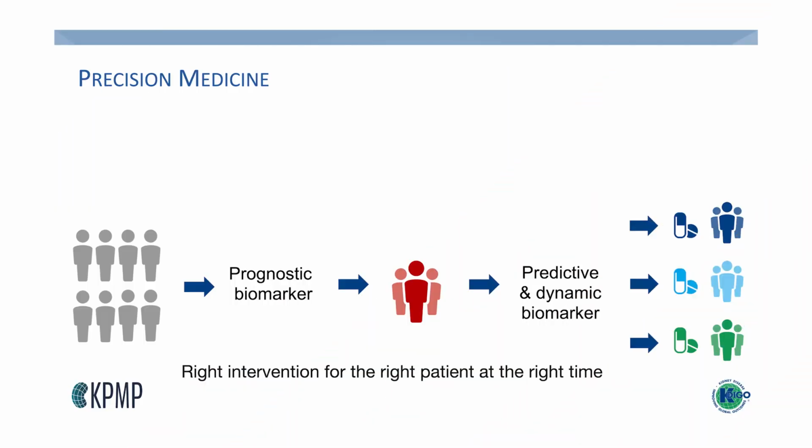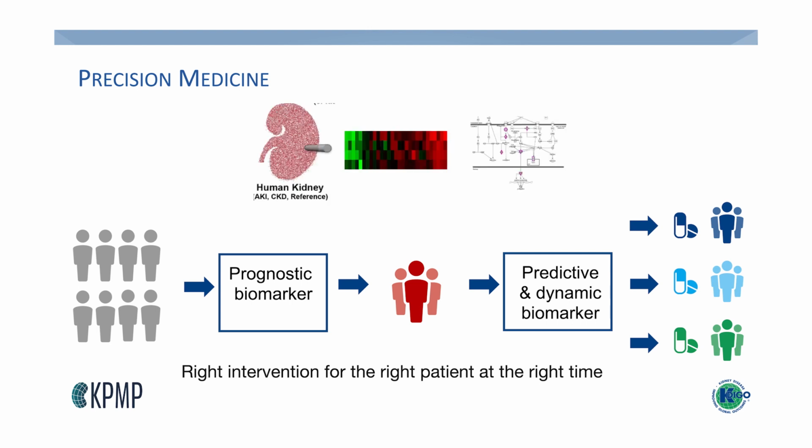So kidney precision medicine, in simple words, is finding the right interventions for the right group of patients at the right time. Right time is early time, no doubt about it. And I hope that you can see, based on what I showed in the past few slides, that prognostic biomarkers and predictive and dynamic biomarkers are critical to apply precision medicine. Also, kidney biopsy, as well as the molecular profiling of the biopsy, the gene networks, the protein networks, is helpful to identify those biomarkers.